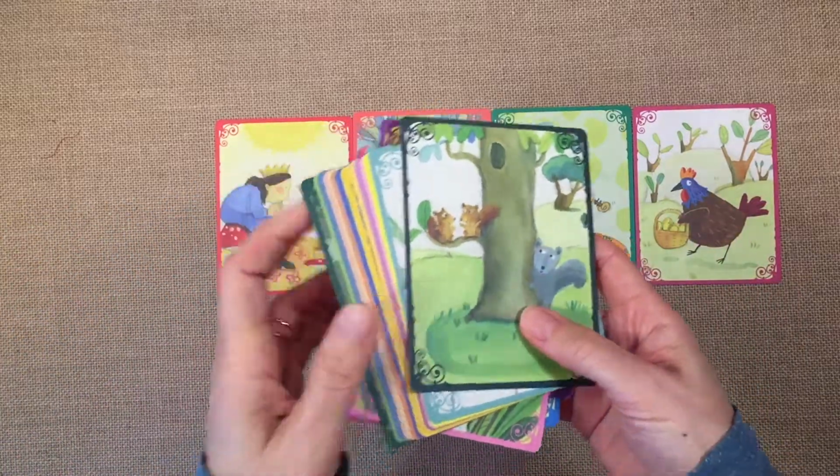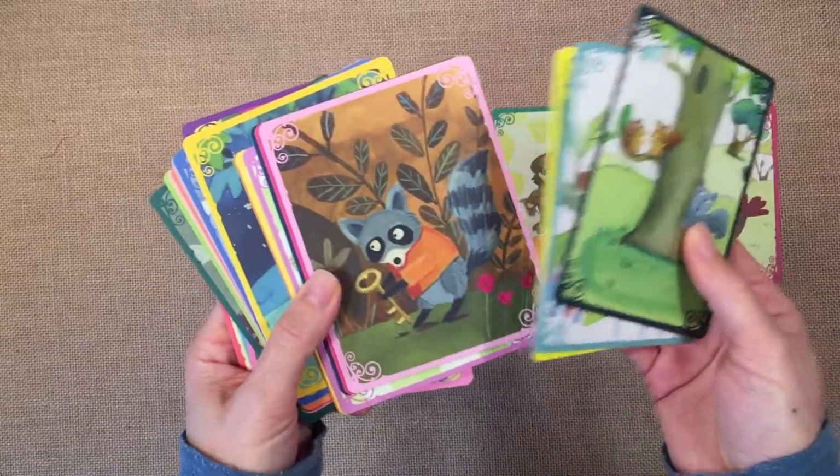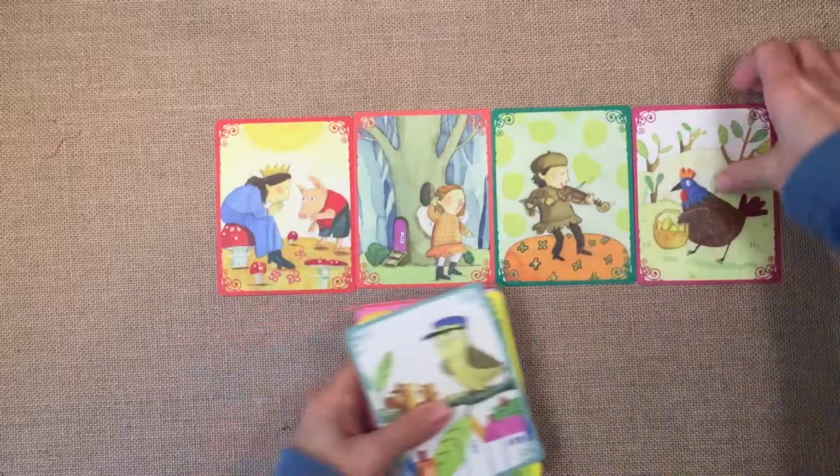And also, if you're at a loss, you can go through all the cards and you can be inspired by some of the images. They're really, really beautiful and delightful. Now that's one way to play it.